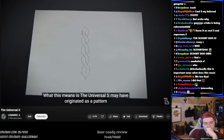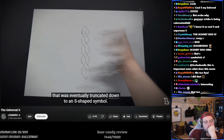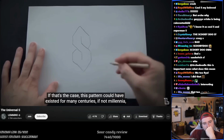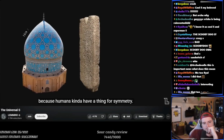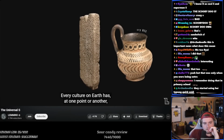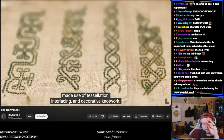What this means is the universal S may have originated as a pattern that was eventually truncated down to an S-shaped symbol. If that's the case, this pattern could have existed for many centuries, if not millennia, because humans kinda have a thing for symmetry. Every culture on Earth has at one point or another made use of tessellation, interlacing, and decorative knotwork.